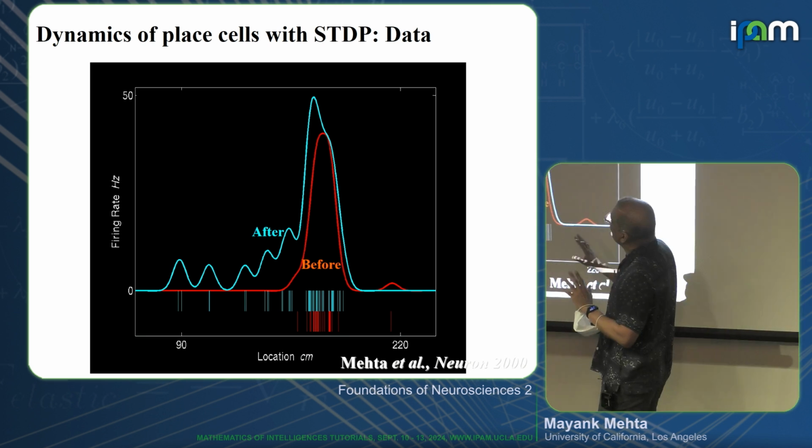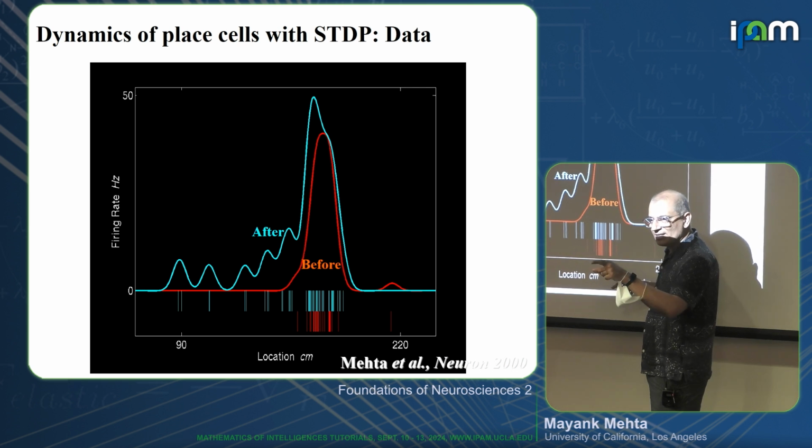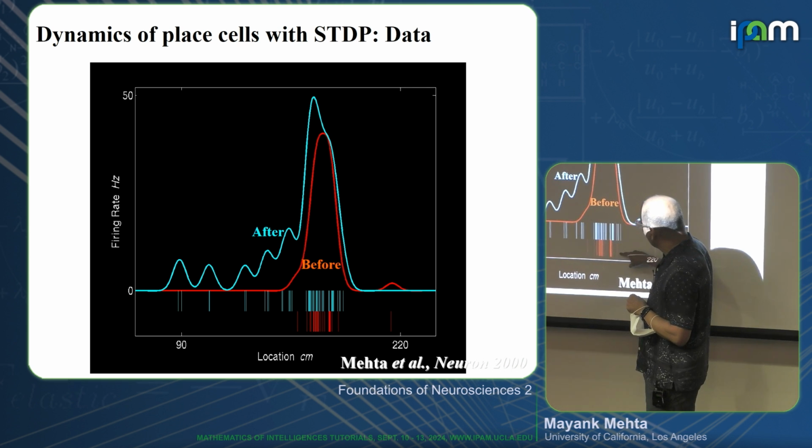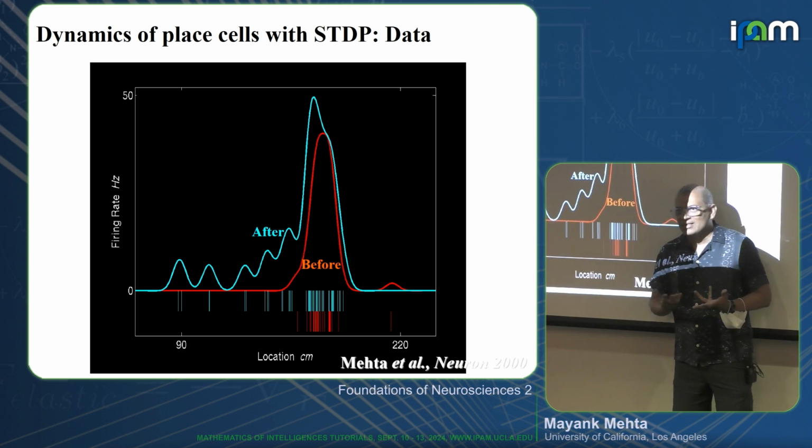This is one actual data. These are the spikes from one neuron. Somebody had a question about spikes. These are spikes from one neuron in trial number 1. These are spikes in the same neuron, and that's the thing that the model can't tell you.